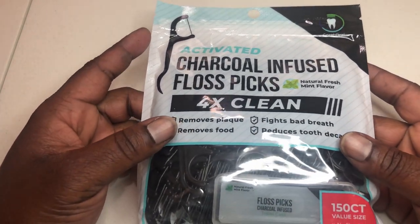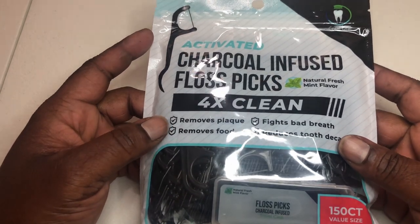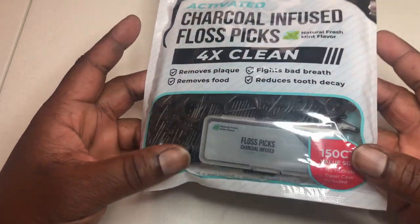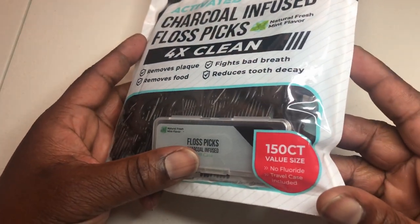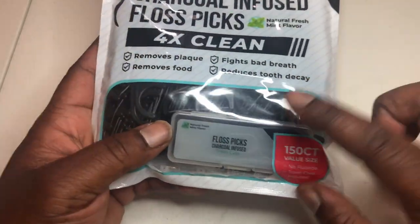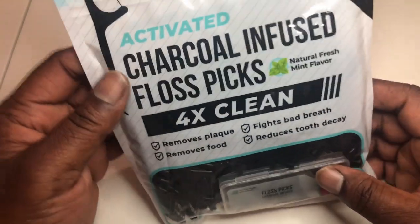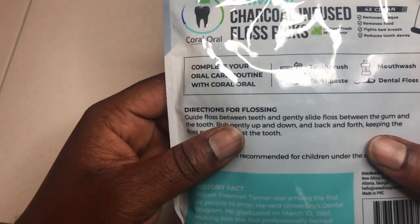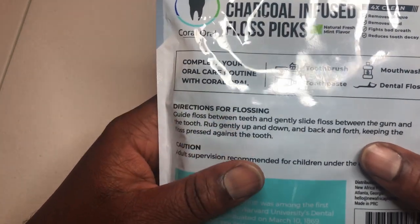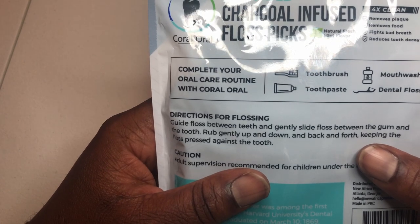Natural fresh mint flavor. 4 times clean. Removes plaque, removes food. Fights bad breath to reduce tooth decay. 150 count value size. No fluoride. Travel case included. You can see right there. Big old travel case. That's what's up. What we got on the back? Anything else? Complete your oral care routine with Coral Oral: toothbrush, mouthwash, toothpaste, dental floss.